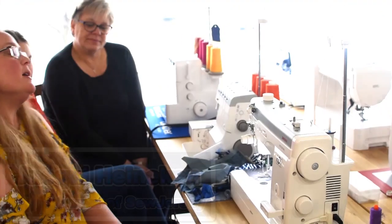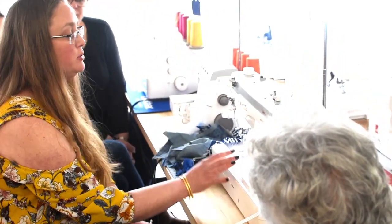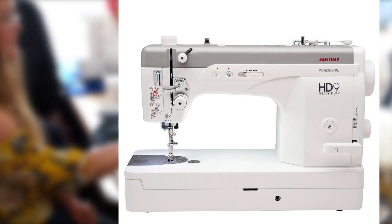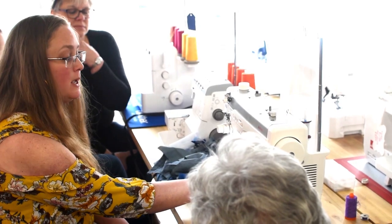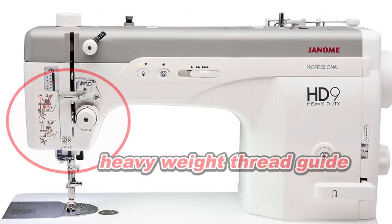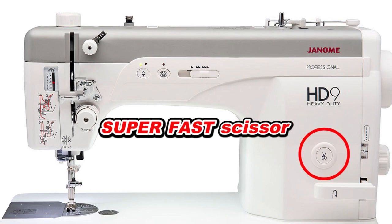So Janome just came out with this machine. It's a high-speed straight stitch machine, but you can still free motion quilt on it. The feed dogs do not drop on these types of machines. You get an extra high needle plate and then a darting foot, okay? The cool thing about this machine is you've got 9 inches, it's high speed, so it's 1,600 stitches, and then you get 11 pounds of presser foot pressure, which is huge, but the other thing is you get a really fast scissor cut as well.